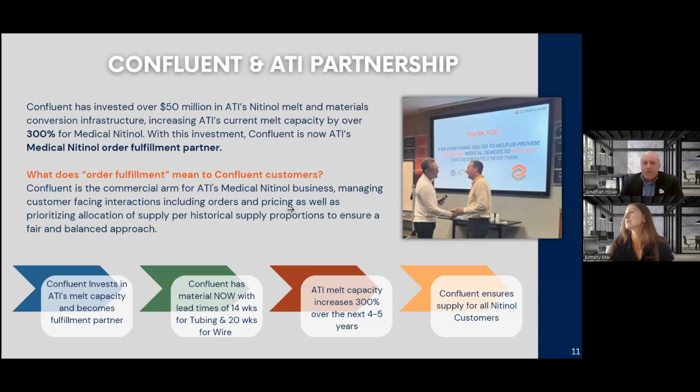So what did we do? We invested $50 million in ATI's melt and conversion infrastructure, all those steps that we talked about. We added grinding capacity. We've certainly added a lot of melt capacity and infrastructure. At the labs, there was a lot of underinvestment, so we added SEMs and equipment and such so that we could improve throughput. And at the end of the day, we're committed to increase our capacity by 300%.